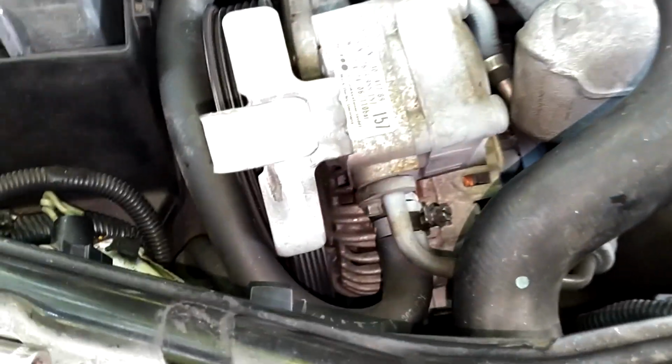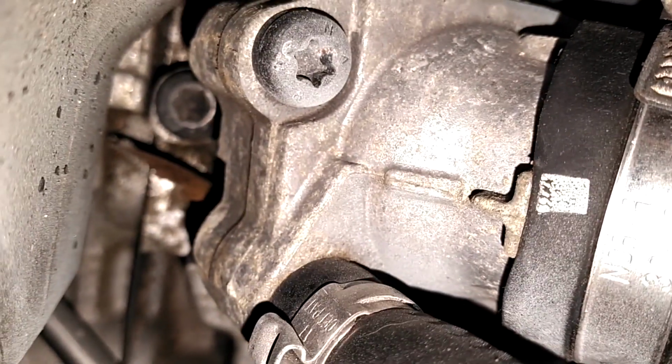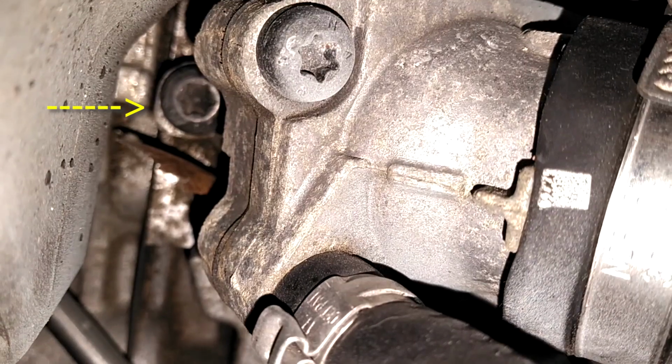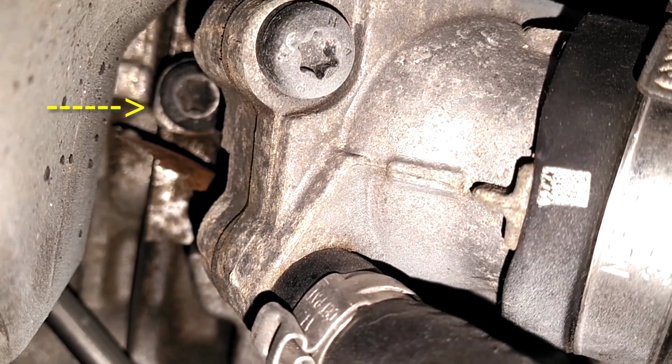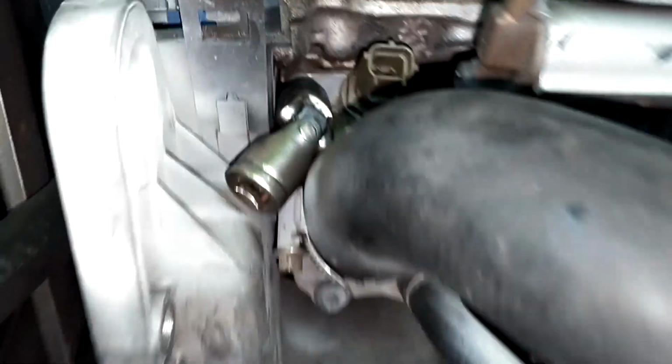I pulled the bolts out of the power steering pump, the 3 of them, and I may be able to see the screw down there now. Yep, there it is. I'm going to try to hit that with a T40. I got a T40 there. See if we can break those loose. Get that out of there.